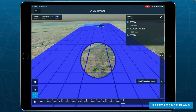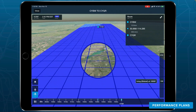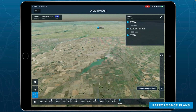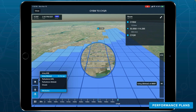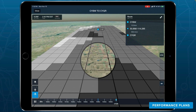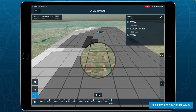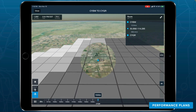So I can play with that altitude to see what altitude I need to get to really get out of that icing. Looks like below 6,000 feet we're pretty clear, and above 12,000 feet. So it looks like a kind of a mid-range layer there. And if I tap the clouds selector there, you'll see the 3D cloud layer appear, and it makes sense. At 8,000 feet there's clouds, and that's where we were getting that icing, 8 to 10,000 feet. And that pretty much continues all the way to our arrival into Regina.